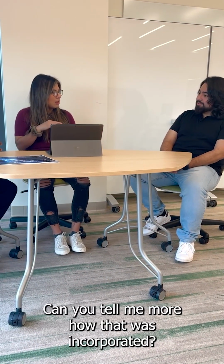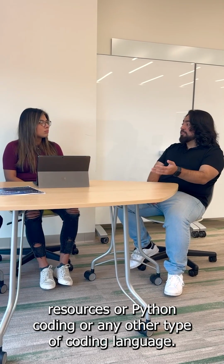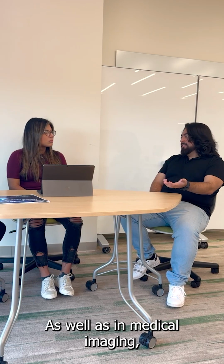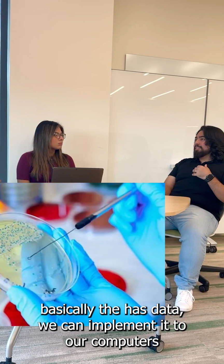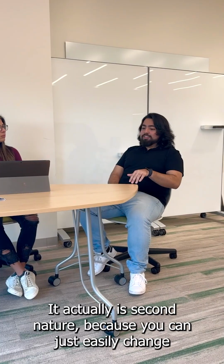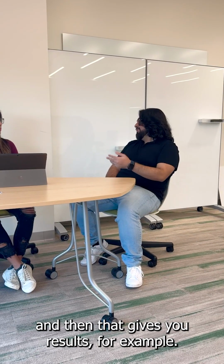Can you tell me more how that was incorporated? Yeah, so what you can incorporate with biology is that you can use online resources or Python coding or any other type of coding language to help you out with that process. As well as in medical imaging, you can connect it to any other cancer research, viral research, bacterial research, anything that has data. We can implement it into our computers and it actually helps out. It actually is second nature because you can easily change the lines of code, make it much easier, and then that gives you results, for example.